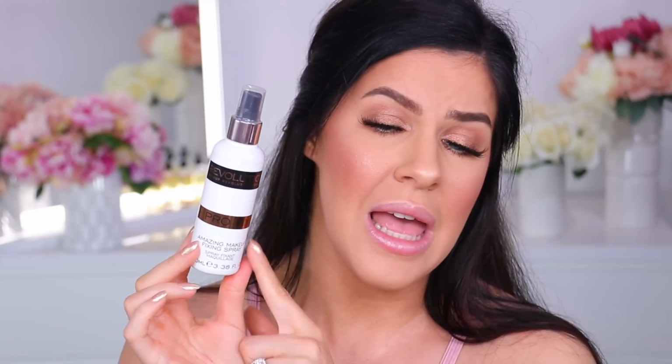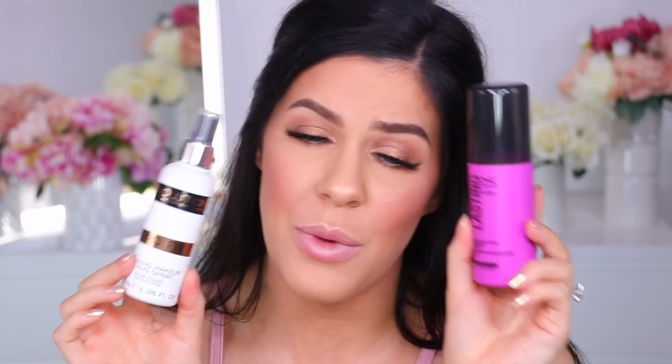It keeps my blush and my highlighter and my bronzer looking really perfect. It keeps my makeup in place. It doesn't cause any creasing or transfer or anything. No caking, no separation when wearing this. I truly do love this one. It's a really awesome formula. For me, if I was going for an everyday setting spray, I'd be going the Maybelline one, but for hardcore glam makeup for an event or a wedding or a night out or something, I would go with this one.